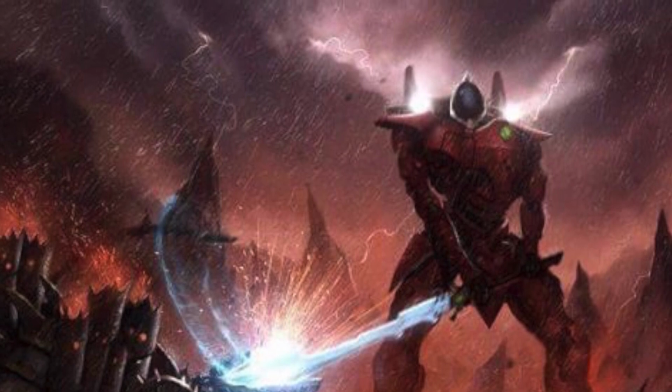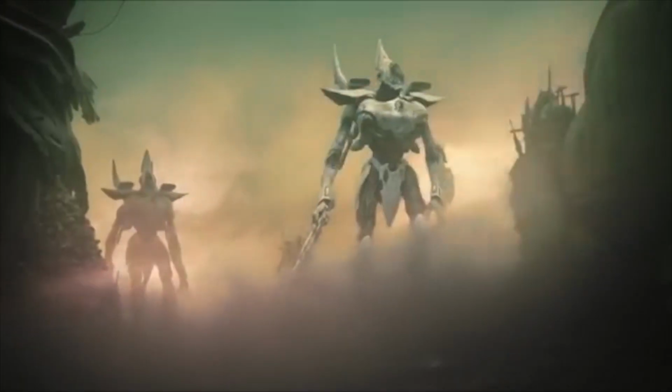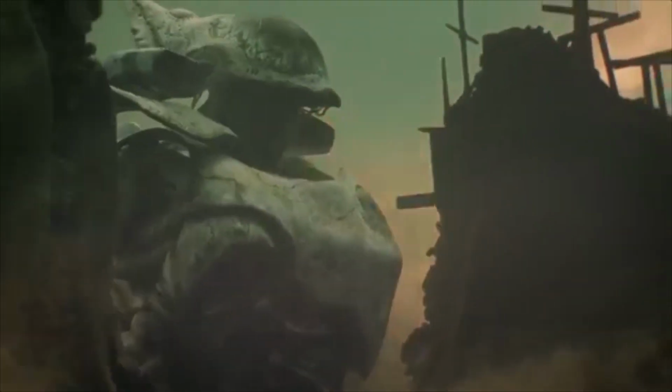But with that said, let's get into 40 facts on the Eldar Titans. Eldar Titans are the large, mechanical, bipedal combat walkers produced by the Eldar, similar to the lumbering Titans that are the greatest war machines of the Imperium of Man. Eldar Titans combine grace, speed, and deadly firepower.